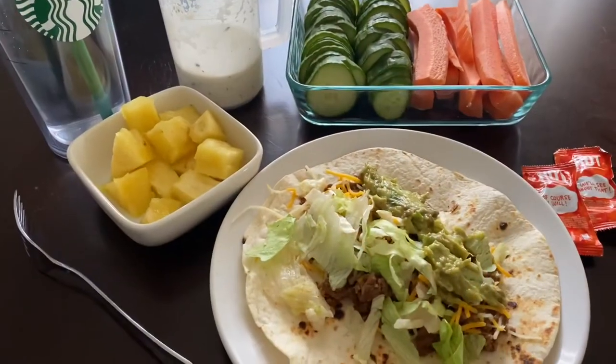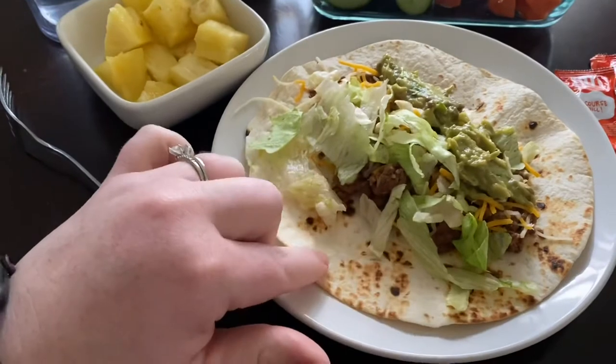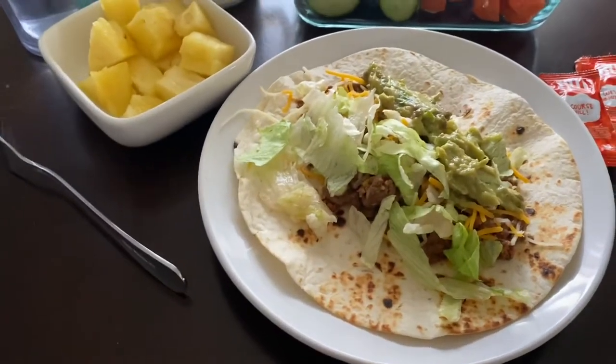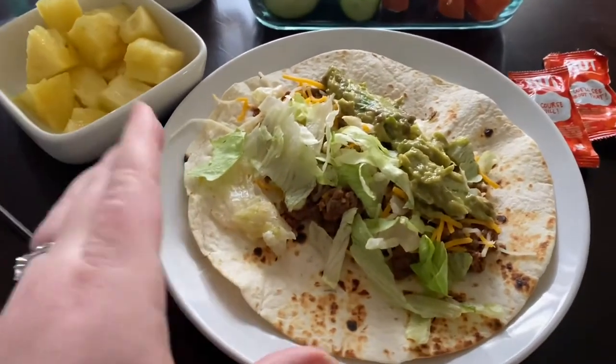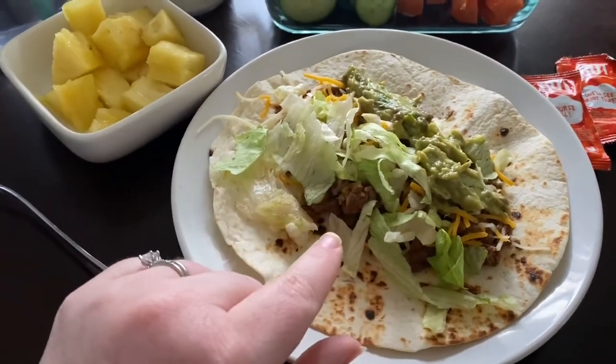It's Tuesday night, Taco Tuesday. I made tacos. So I have a taco here on a low carb shell. This is the Walmart brand, and it's pretty good. It's the medium size, so it's pretty big. So I just did one with beef taco filling.